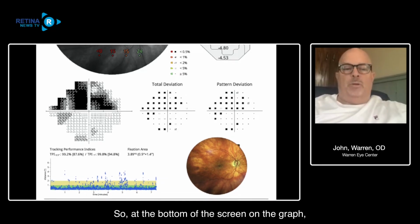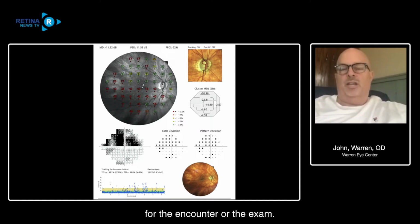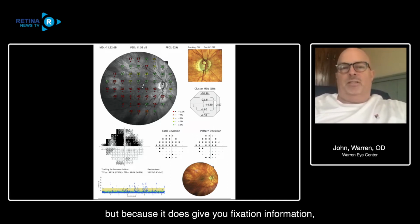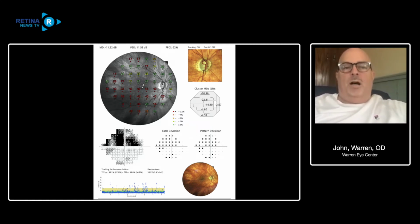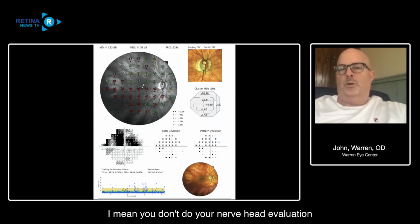At the bottom of the screen on the graph, you can see my pointer down here. It shows how well the patient was tracking for the exam. And then it gives you metrics pretty similar to the HFA report. Some of the metrics are named differently, I think for intellectual property reasons. But it gives you fixation information, false negatives, and false positives up at the top. It also gives you the grayscale, total deviation, and pattern deviation, as well as clusters. And it shows you a quick little picture of the optic nerve blown up so you can get an idea what this nerve looks like. You don't do your nerve head evaluation from this photo, but it lets you see where things are.